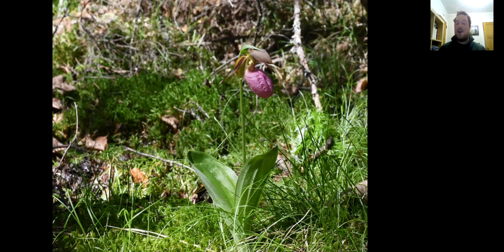Pink lady slippers are all over the place. We've got a lot of them. They're very, very common. You can find them along Grey Jay Way. You can find them at every single one of the properties we have. They're all over the place, which hopefully shows you the quality of habitat we have here.